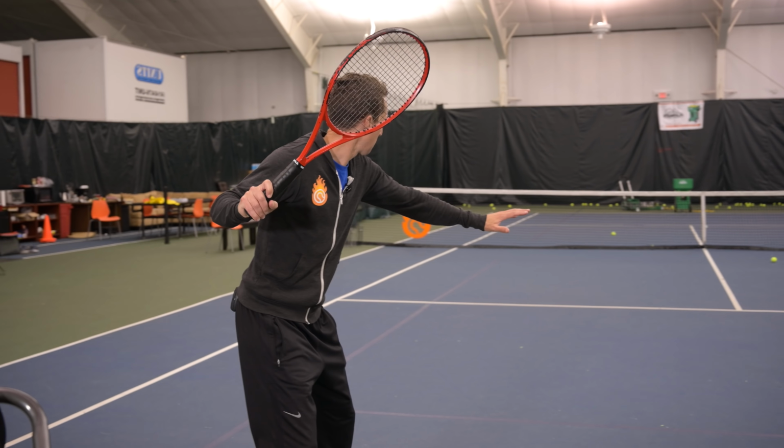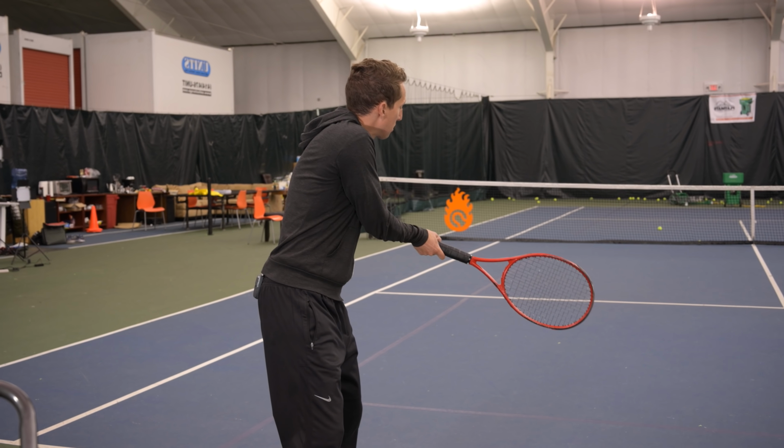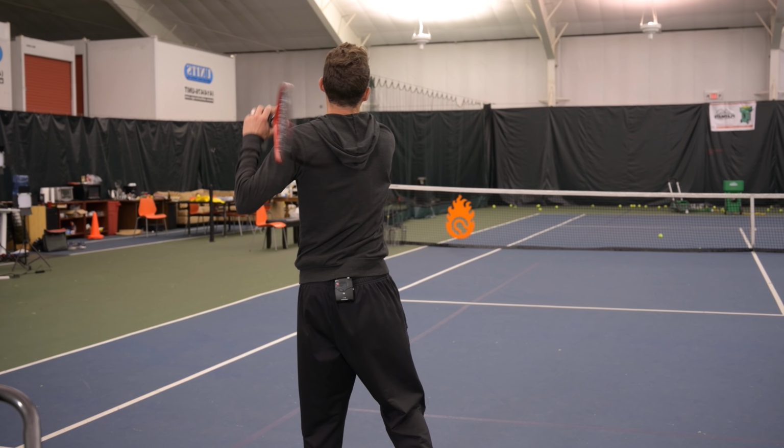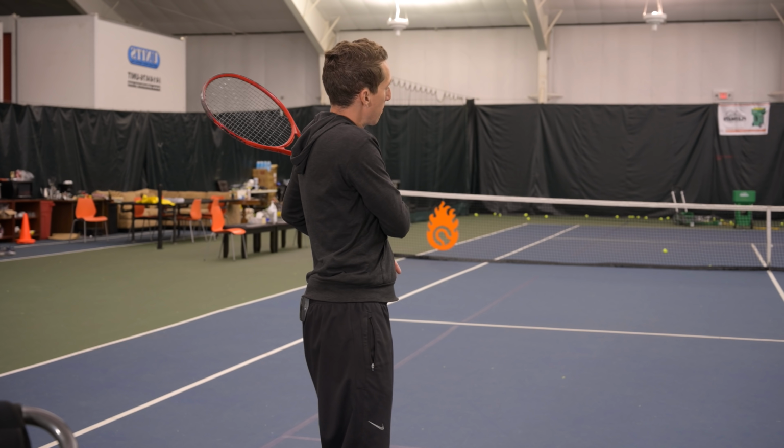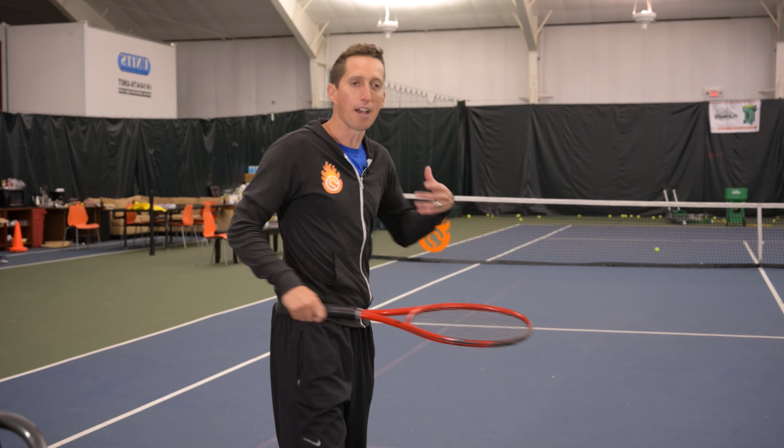They get themselves set up, their arm goes first, and then their body follows through. I see this again and again and again with my students. Arm dominant, and then body is like an afterthought. And that's why they have this late contact position.